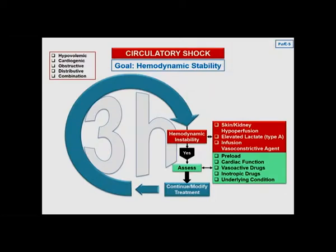Now, to finalize my talk, this is what we do in our intensive care unit. We believe in the concept of reassessing the patient frequently. You have 4 conditions here that can lead to circulatory shock: hypovolemic, cardiogenic, obstructive, and distributive. And very often, we have a combination of all of them. And the goal is to stabilize the patient. How we define hemodynamic instability: clinical signs, hemodynamic signs, and elevation in lactate, and if the patient, for whatever reason, is receiving a vasoconstrictive agent.